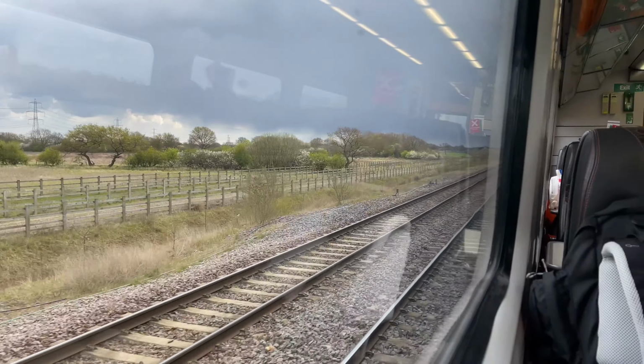Right, it's coming into Doncaster. So J&J get the Goole service. Unfortunately, it started raining a bit now, so I don't know if we'll actually get to fly the drone, but we shall see.